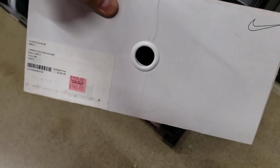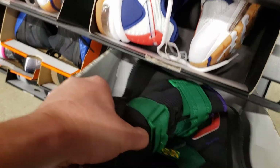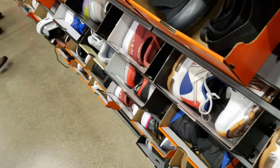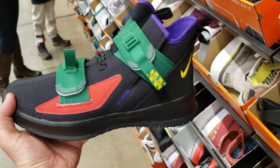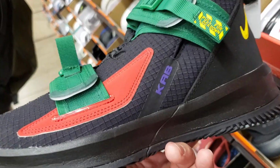Is this a Nike ID? Yeah. Size 9 Nike ID. Go for 160. Man, they getting you for that full. Wow. See, at the clearance center, they let these go for like $89, $79. Interesting colorway. What colorway is this? I don't know.